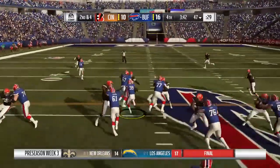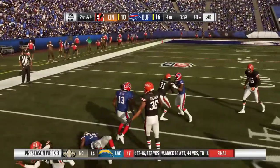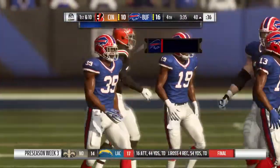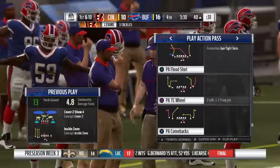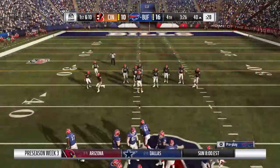Now think about all the practices we've watched where they have that tempo period to go over things just like this, where they describe the scenario, tell you what they're looking for, and make sure that they're still attacking, yet at the same time not going so fast as to leave too much time on the clock. Well, they didn't accomplish their goal. They didn't get a stop there, gave up another first down.